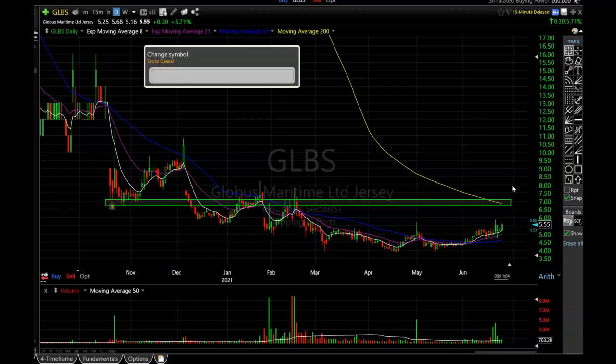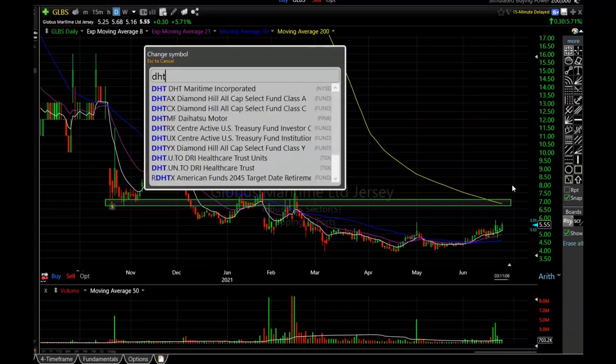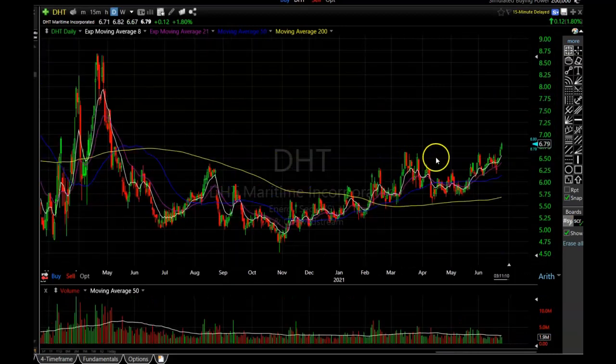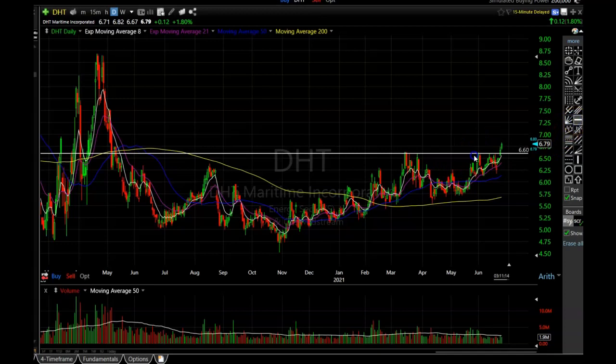Another one I want to talk about is DHT. This is DHT Maritime Incorporated. And you can see this one is just starting to break out right now. So this one could be off to the races. It could have already left the starting gate. That's what I'm looking for here.